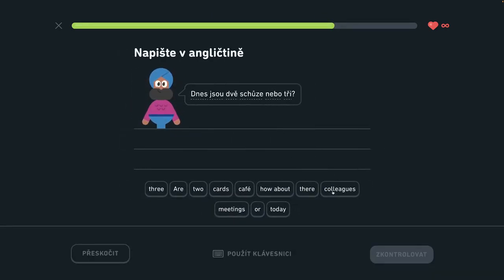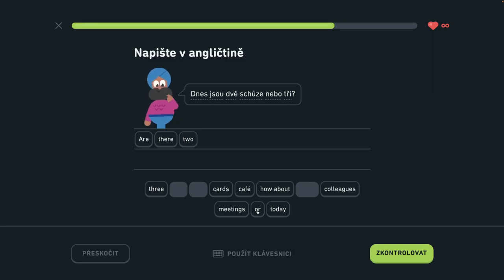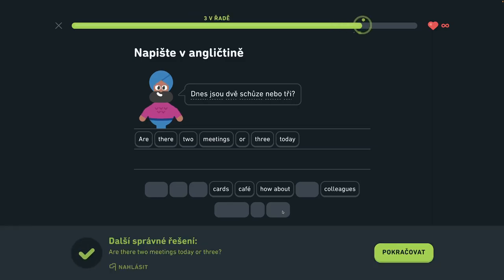Dnes sú dve schôdze alebo tri. Are there two meetings or three today? Neviem, či správne poradie slova je.